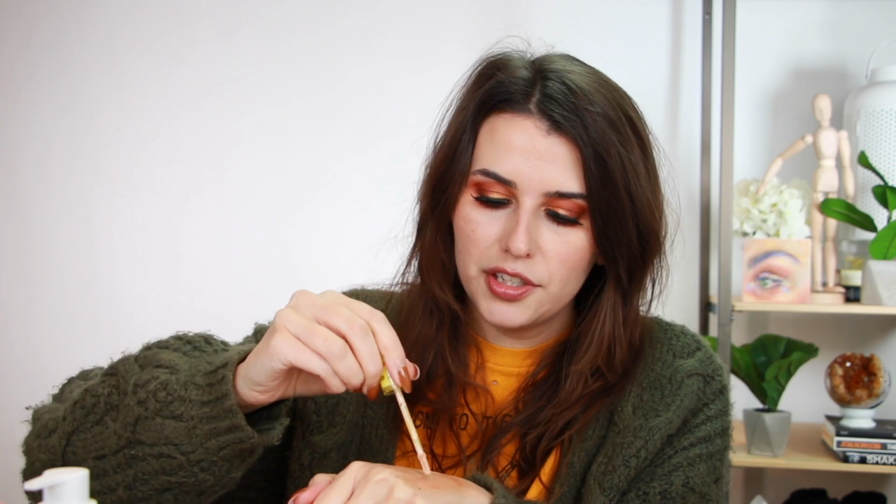That said, the formula is very, very nice. It is a nice medium coverage concealer. It has a nice consistency. It's very blendable. And I just feel like it looks really natural on the skin. And I really, really enjoy it.